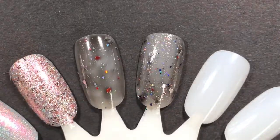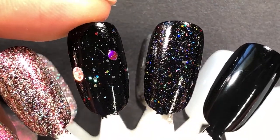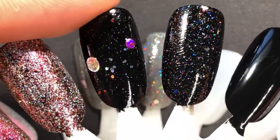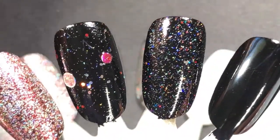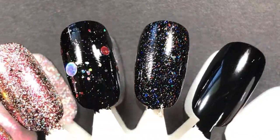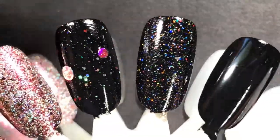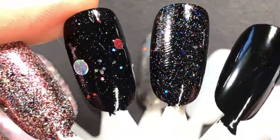Let's look at that. So here is the Dark and Twisted Lacquer over black, and you can see I got a big ol' circle glitter there without even trying. And then there's 1 coat of the Sassy Pants Polish over black. So pretty. This one gives me like night sky vibes. And this one, I don't even know. So cool.